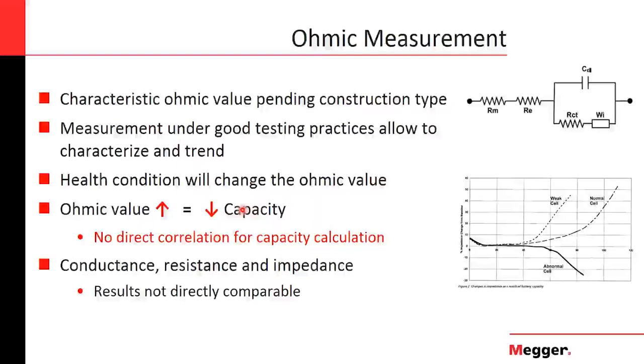Okay, so ohmic measurement. Every type of battery, every type of construction, we just mentioned the VLA, the VRLA, the NiCad batteries, will have a characteristic ohmic value. A battery is nothing else than an electric equipment, and any electrical equipment you can model with a network of resistances, capacitances, or inductances. And in this case, there's one model for the battery. We can see it here to the right of the slide. If you measure across the terminals of this circuit, of course, you're going to get an ohmic value. It's mentioned in the standard as ohmic value because that will depend on how you measure it. Any method you use to measure it, if you measure under good testing practices, will allow you to characterize this battery or this cell, and will allow you to trend the value.